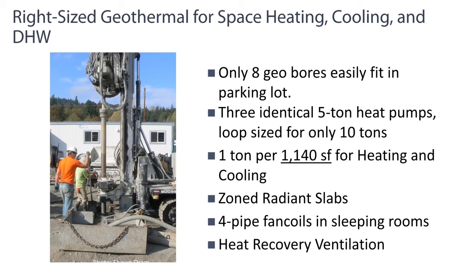And I'll show you some regional comparative data. But another piece to this was right sizing the geothermal for space heat and cool and DHW. So this is a heat pump system that uses a geothermal heat pump. We were able to do a 12,000 foot fire station with 8 geobores, and we put them into the parking lot. We served the entire building with 3 5-ton heat pumps. The base load is only 10 tons. And so we essentially put in 1 ton per 1,140 square feet. The typical rule of thumb when you don't do the calcs is 400 square feet. So we can see we've got almost 3 times the savings in how much heat we used.